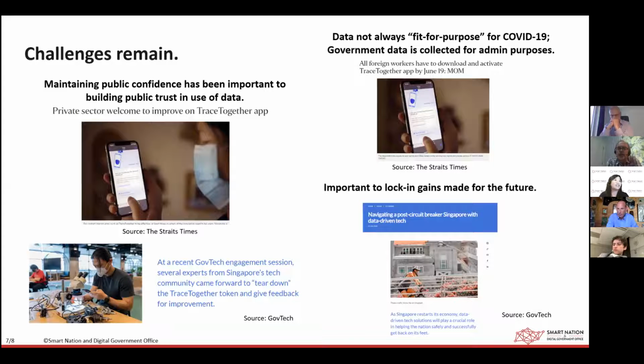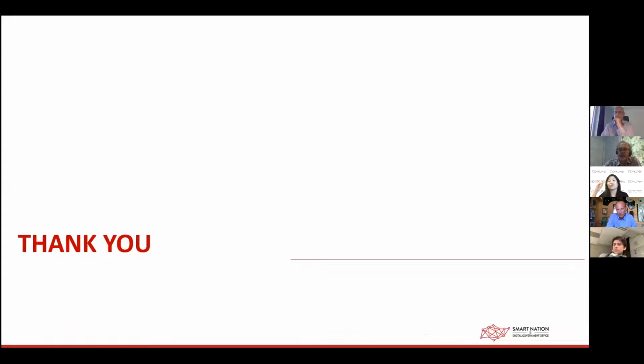So yeah, I think this is my last slide. I've tried to give a bit of an overview of how we are trying to tackle COVID, how we've used data, and some of the challenges that we're still trying to grapple with.